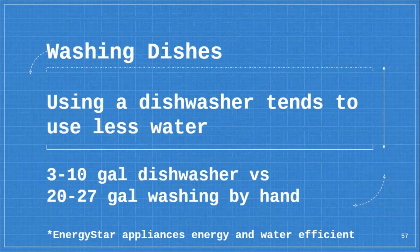Believe it or not, washing dishes using a dishwasher tends to use less water than washing by hand. And you can see here, an energy efficient dishwasher uses between 3 and 10 gallons of water versus 20 to 27 gallons washing by hand. So if you're trying to convince someone to buy a dishwasher, you can use this statistic. Dishwashers are more efficient and use less water.